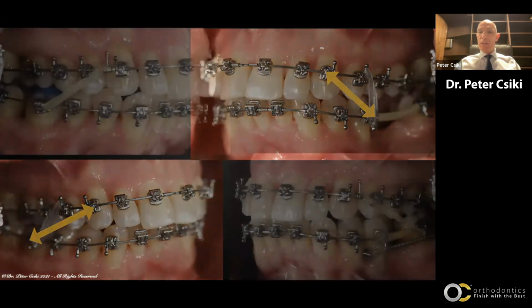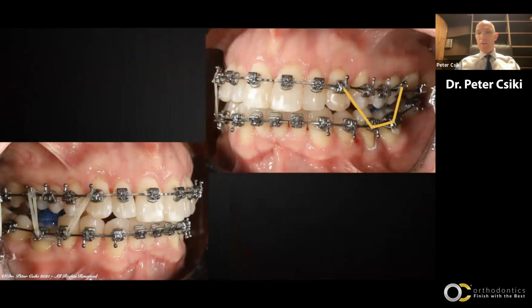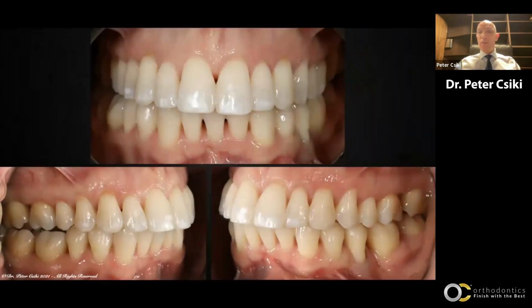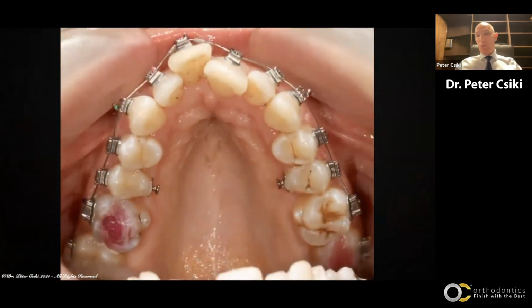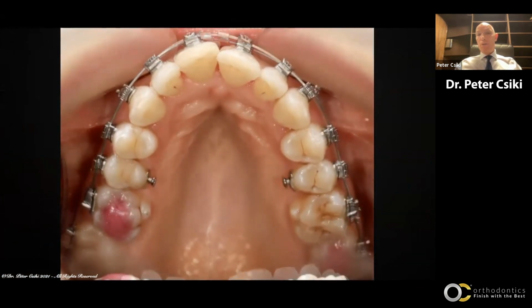Later, class 2 elastics, and then I put a teddy in. We mesialized with the class 2 elastics the lower teeth and the lower molars. It usually takes 20-24 months to mesialize the lower. And nice gum situation. We did IPR to correct. Obviously, we were not able to fully correct the black triangles, but we managed to give her a much more beautiful smile. This is the upper arch development during the treatment and alignment.